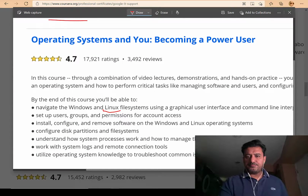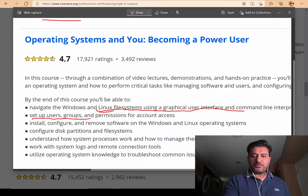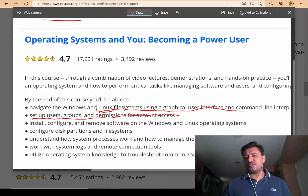All right. So, Linux file system using graphical user interface and command line. Basically, they're going to teach you the file system itself, like in Unix and Windows. You need to learn the setup, user groups, permission for account. This is very important. This used to be a day when we used to do MCSE, the whole area.